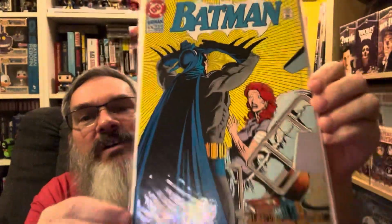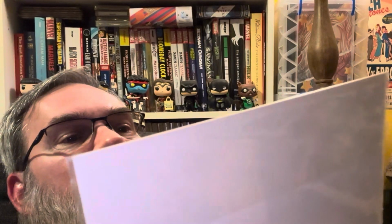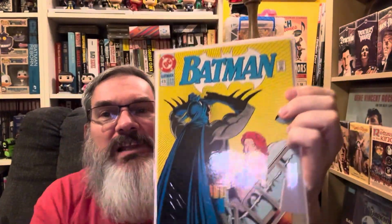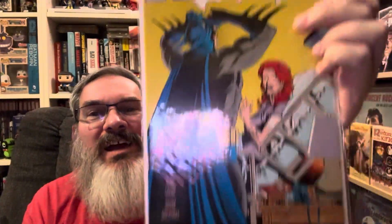Now this is my least favorite cover of the ones that I pulled, but he is unmasking himself in a hospital bed. I mean, in a hospital room. This is Batman number 476. I probably got this because I liked the yellow. But yeah, I really do not like that cover. Here's another cover that is just okay. This one just cracks me up.